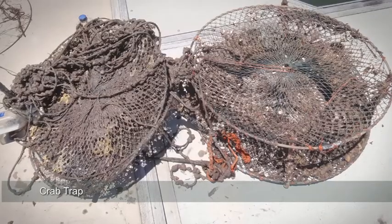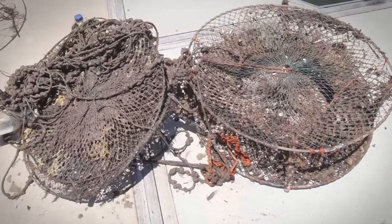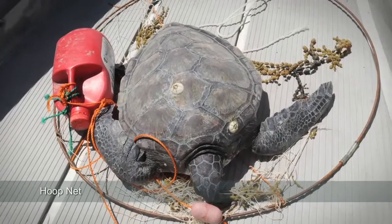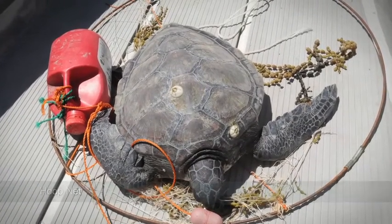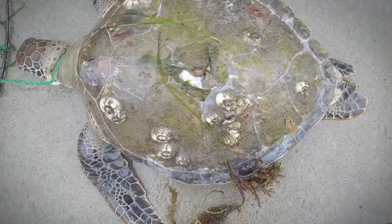Boating and fishing and crabbing is such a very active pastime here at Port Stephens. There's lots of people that get involved in that. So when you're going out fishing or crabbing, it's important to just be aware of the marine life that we have in Port Stephens and keep that in mind.